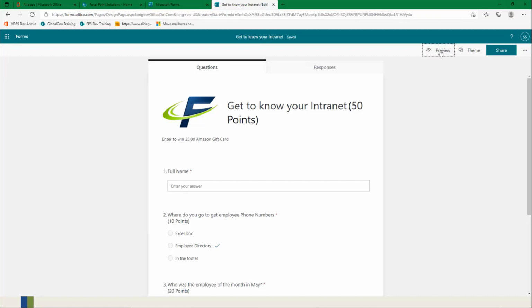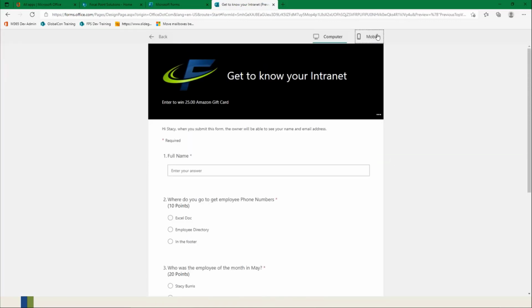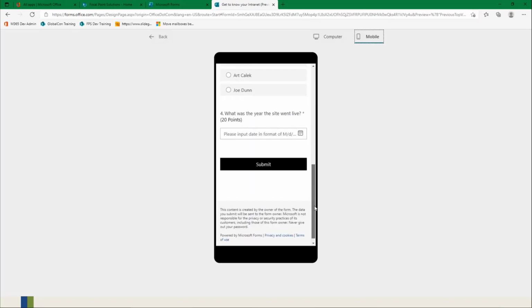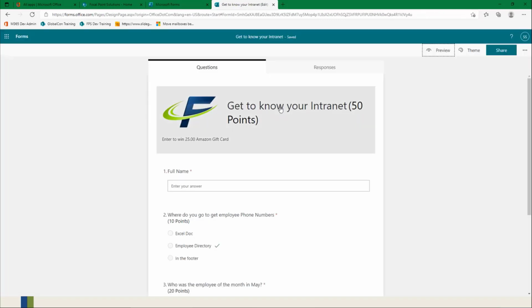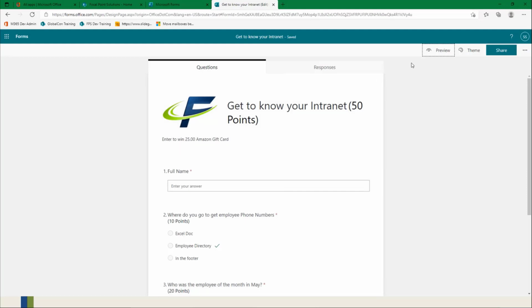Or actually, I always preview to make sure it looks good here. And then I can also make sure it looks good on my mobile, because sometimes, depending on how you write your questions, they may not look the greatest. So it gives you that insight so you can check those things out. All right, so now I know how it's going to look. Now I actually want to respond to this to make sure that it flows really nice.